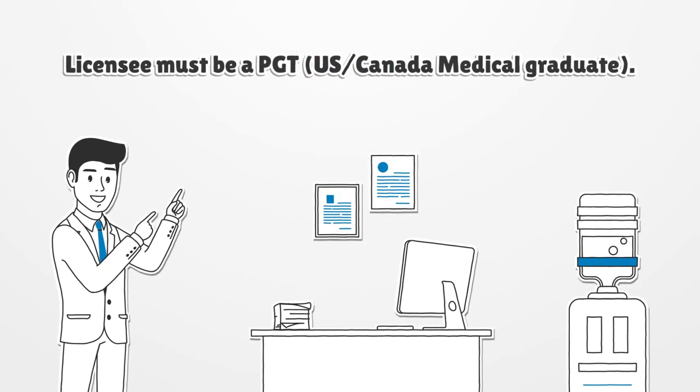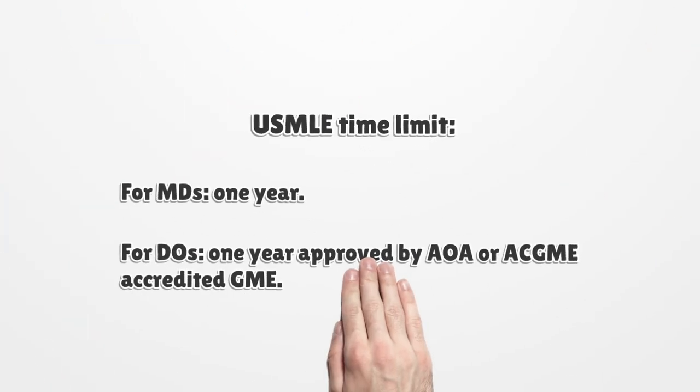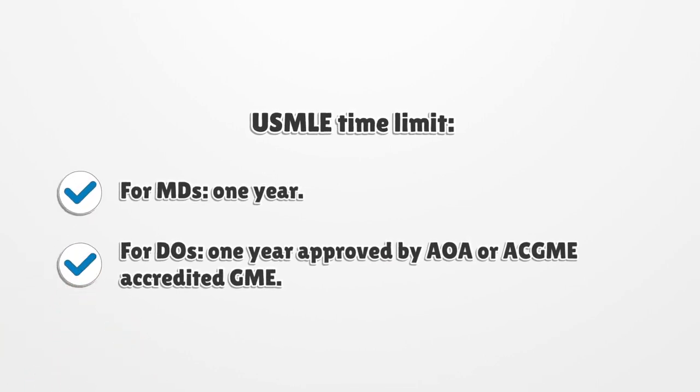Licensee must be a PGT, US or Canada medical graduate. USMLE time limit: for MDs, 1 year. For DOs, 1 year approved by AOA or ACGME accredited GME.